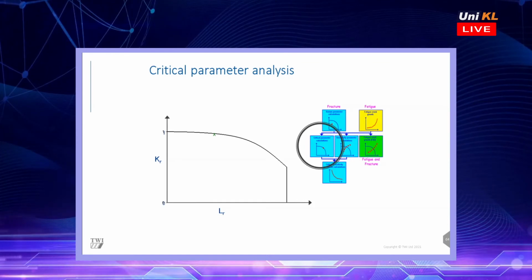So this is the most basic and the first calculation you will do. And here you will vary your flaw dimensions to see at which flaw dimensions the output of the calculation will end up right on this failure curve. And that is your critical parameters. And you know that's the uppermost of a tolerable flaw size you can have.